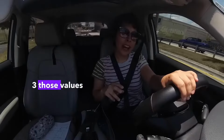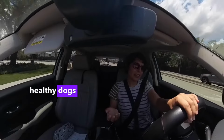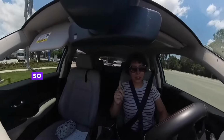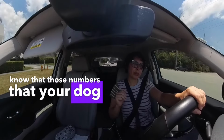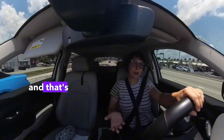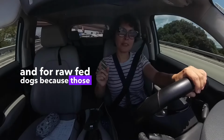And number three, those values are based on 40 to 120 healthy dogs of the same age, but different size, different breed, different sex, and different diet. So if your dog is raw fed, know that those numbers that your dog is going to have might be a little higher than the values suggested by the test. And that's okay. There needs to be values put in place for fresh fed dogs and for raw fed dogs because those values shift to a higher bracket.